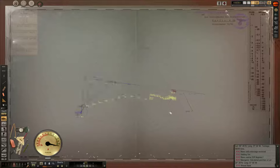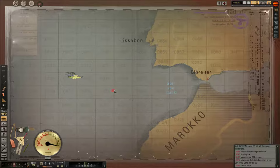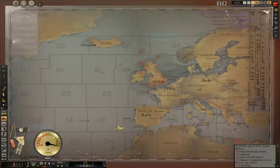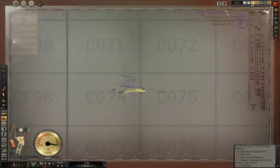I will now continue to Cadiz and resupply, and then I will hunt a little bit more in this area. Currently we have the 17th of June 1941, so in a few days something very important should happen involving the Soviet Union and Germany. So I'm looking forward to those radio reports.